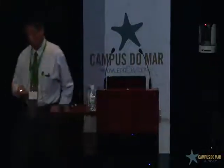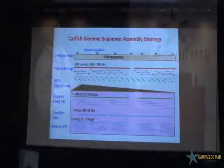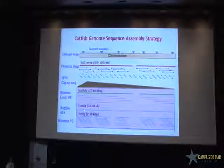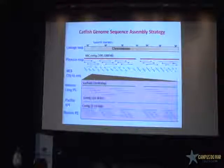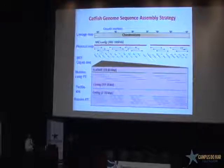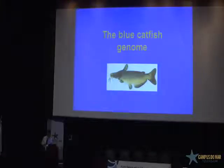The overall assembly strategy so far: we only use Illumina sequences, which really is down here, and then you put them into very short contigs. But very soon, we're correcting the mistakes with PacBio right now. So we will be able to put this PacBio 454 long reads, then back-end sequences, eventually through the physical map and linkage map, put into the whole genome fashion. So that's not too much different from any other species.